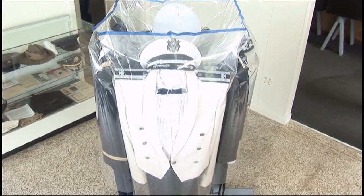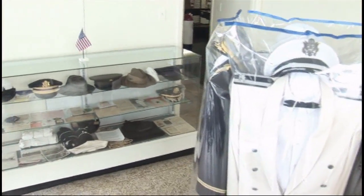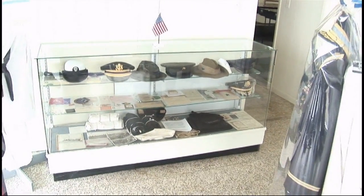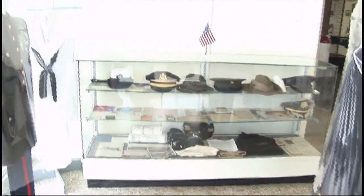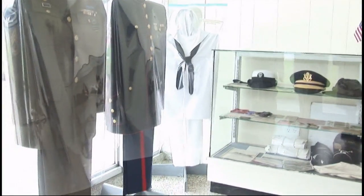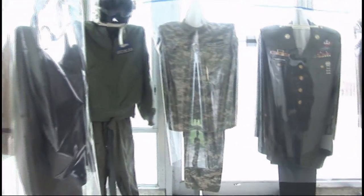In Building 3, we have smaller artifacts: uniforms, weapons, helmets, gas masks, many things that soldiers of the past would have. You're looking at the uniform room right now. We try to display one from every branch of service, both the enlisted men and officers. We're still looking for more donations of uniforms and other items. Anything that has to do with the military, we welcome. We're always looking for items we don't have.